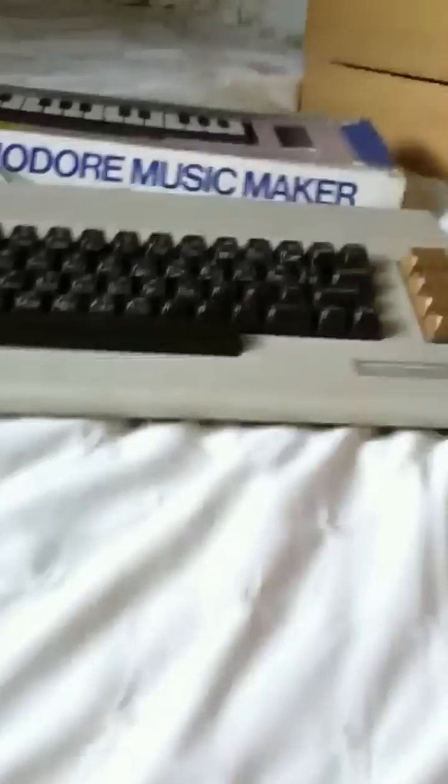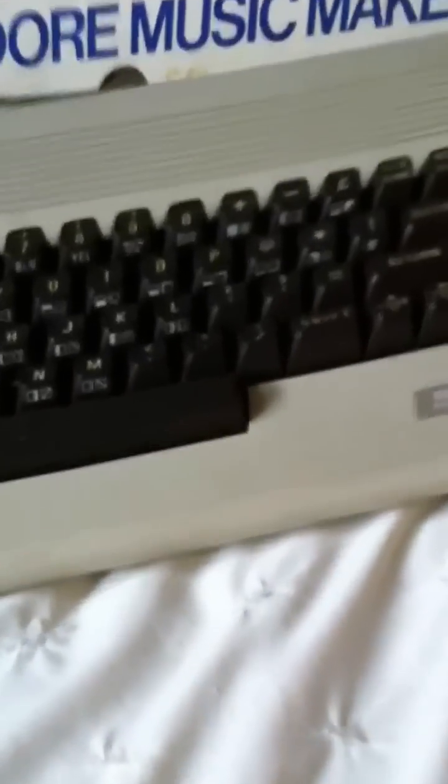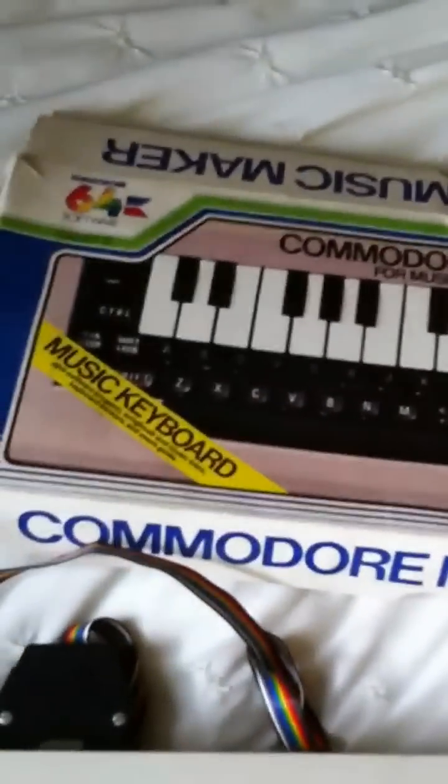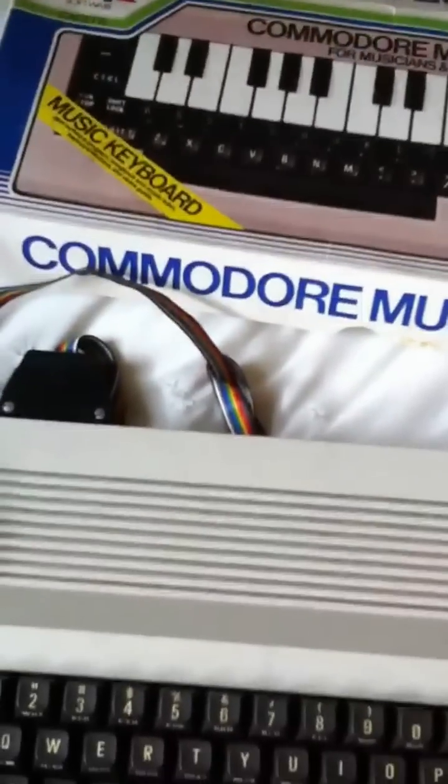Also picked up, I always see Commodore 64s at car boot sales, so I've got enough of them, but I had to buy this one as it came with Music Maker. It goes over the keyboard. You can just type them, it's pretty good. But this one came with a disc drive. So I paid quite a lot of money for this, I paid £20. Yeah, massive disc drive.